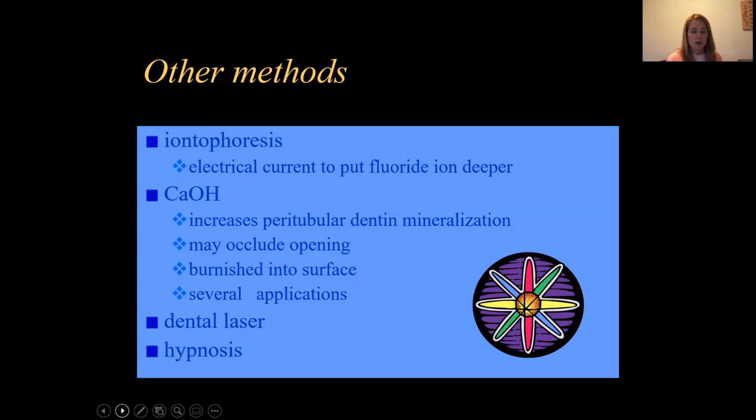And then hypnosis. I'm not sure how hypnosis fits in here, and I think I need to probably take this off the slide. Hypnosis, so we hypnotize you so that you are not feeling the dentinal hypersensitivity because we're telling you and hypnotizing you that you're not feeling it? I'm not sure.